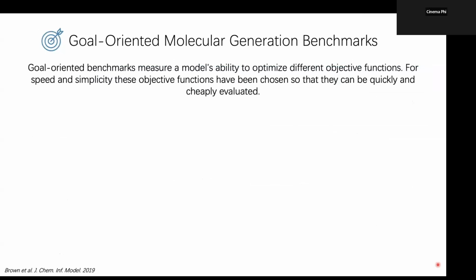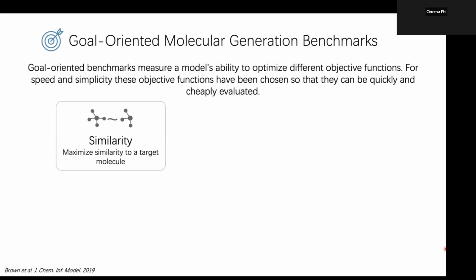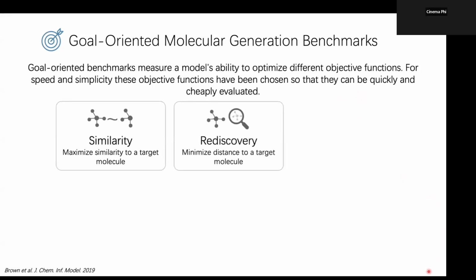What about benchmarks associated with actually discovering molecules for specific properties? So goal-oriented benchmarks are really aimed at evaluating just that. But of course, they also have to be fairly straightforward to implement in a diverse number of settings. And so this becomes somewhat of a limitation because they need to be things that can be evaluated cheaply and quickly. And so they wind up being things like this. So similarity, maximizing the similarity to a target molecule.